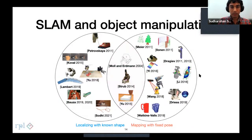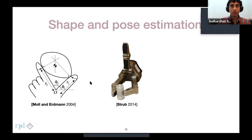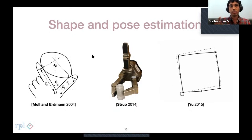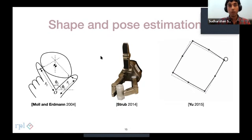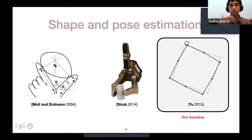So looking at all the work in the middle, for example, we can see Mason and Erdmann considered the illustrative case of reconstructing the motion and shape of a smooth convex object between planar palms. Strub and others demonstrated a full SLAM problem for a specific setting, which is a convex object rolled between two dexterous fingers. And Yu and others, which is probably the work closest to ours, recover the shape and pose of a planar object from tactile exploration. And this is formulated as an after-the-fact sort of batch optimization, where the shape is essentially represented as a piecewise linear polygonal shape. And we'll be using this as one sort of baseline in our comparisons, and we'll be borrowing a lot of ideas from this.